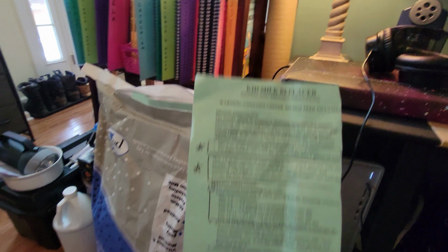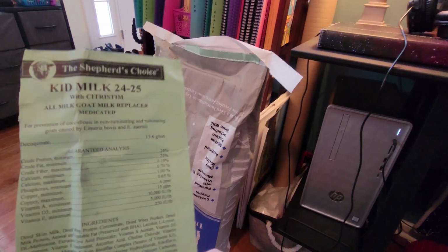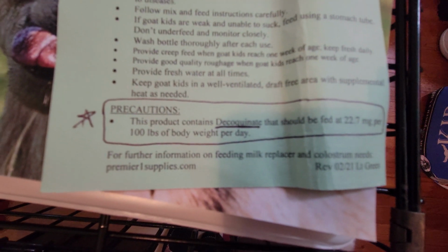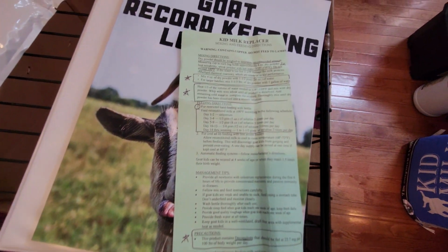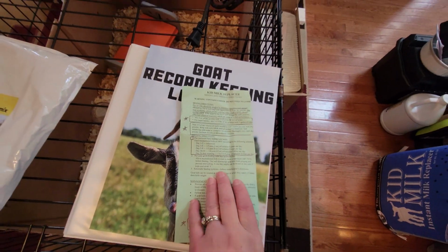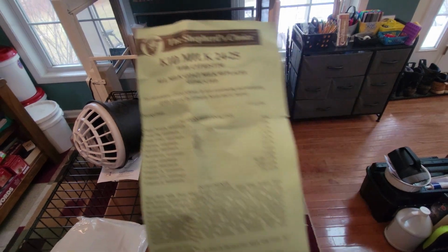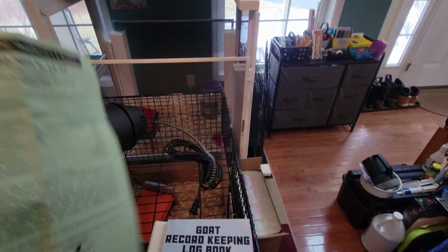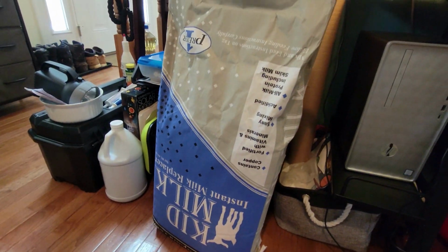And this upside down bag, because I took the nutrition tag off, but I have the formula that we got from Premier One as well. This is the Shepherd's Choice Kid Milk. The formula we got does come medicated for help with coccidia. So that is what we got. We got a 45-pound bag of the Shepherd's Choice Kid Milk. That was highly rated on the website.